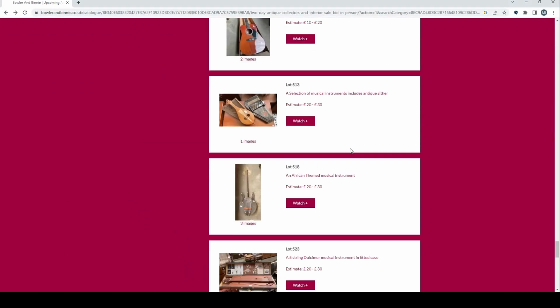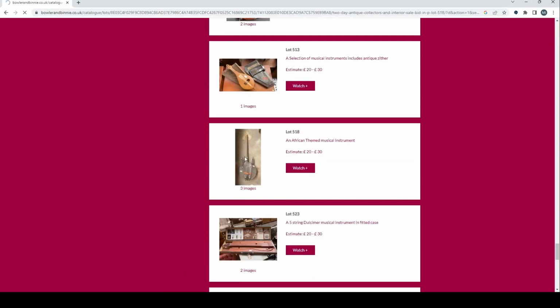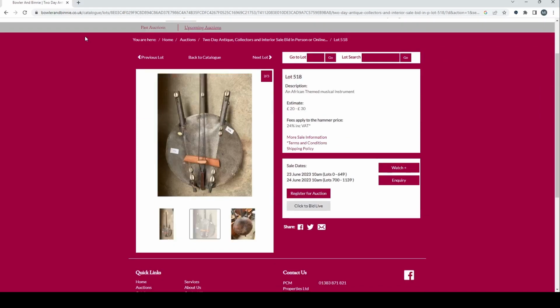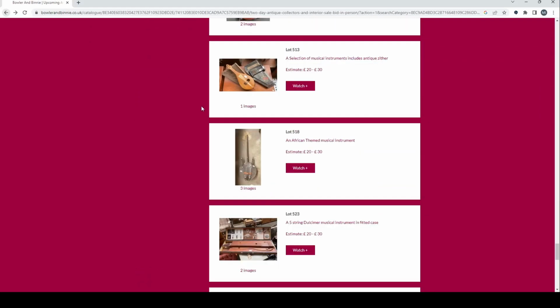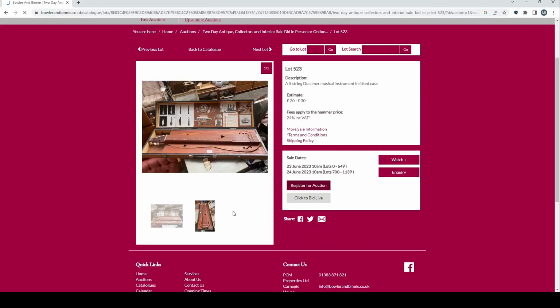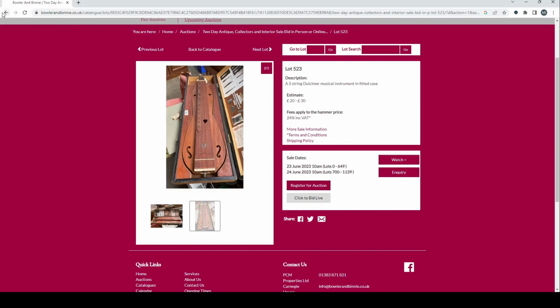I remember some names. It's another kind of one of these African harps. They've got different names depending on which kind of country it is. I used to have one actually, they're quite interesting. 5-string dulcimer here in a fitted case. Quite a nice one, 20 to 30.